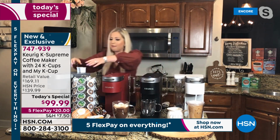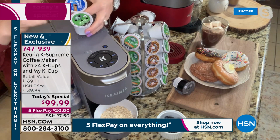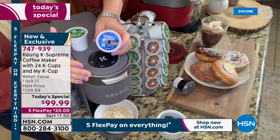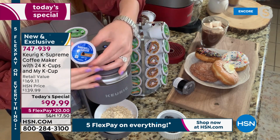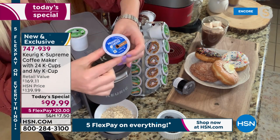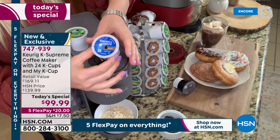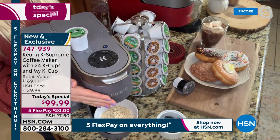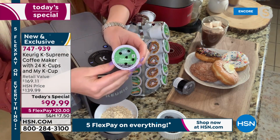Now, can you guys grab, I have a camera over here to show you. There's a couple different punctures that I want to show you. So if you are like, you know what, I have an older Keurig, so I'm still kind of confused about the multi-stream technology. Okay, so you see this one puncture here. This is what the other Keurigs have, the one puncture stream.